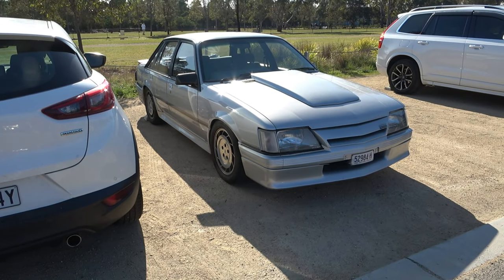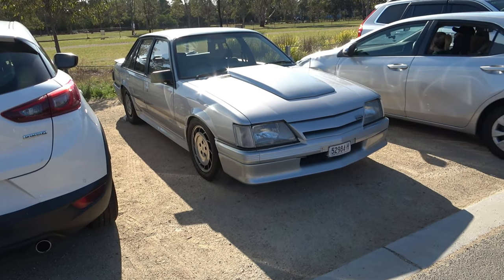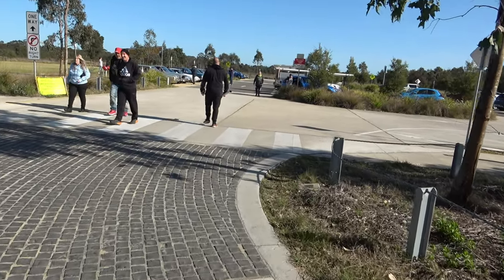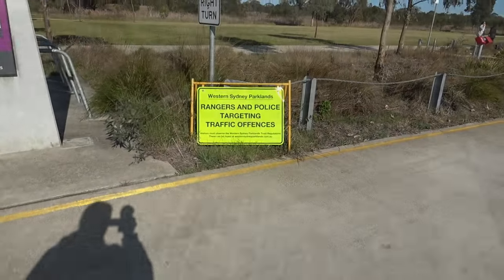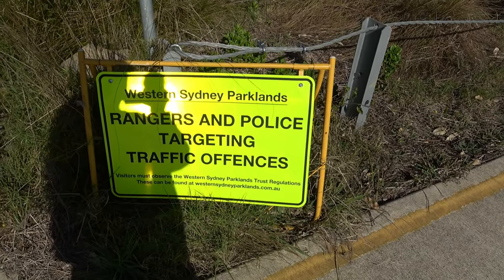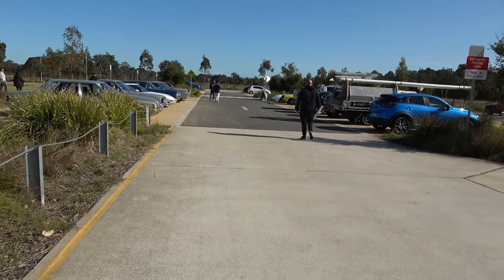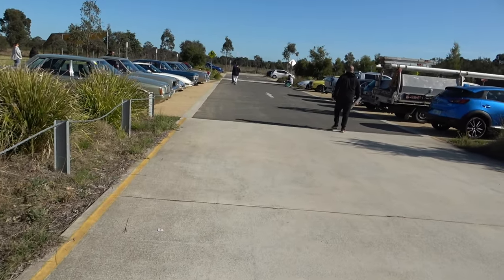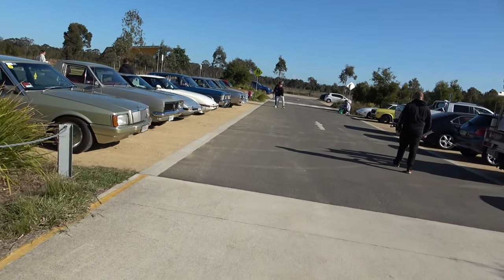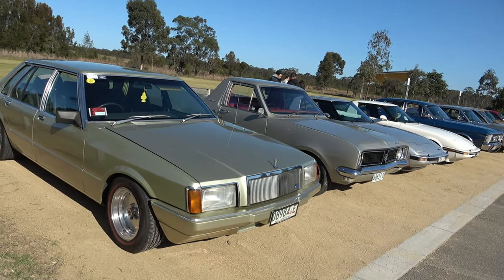And last but not least, the beautiful silver SS VK Commodore, sweet. Parked all the way down here, ladies and gents. No burnouts. Rangers and police are targeting traffic offences. And anyway, we've got to save these car shows, so yes, please no burnouts. Give it a bit of stick when you're leaving. 0 to 60 kind of thing. But let's not do burnouts.